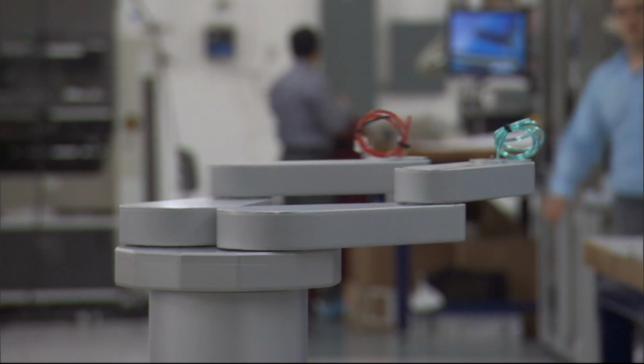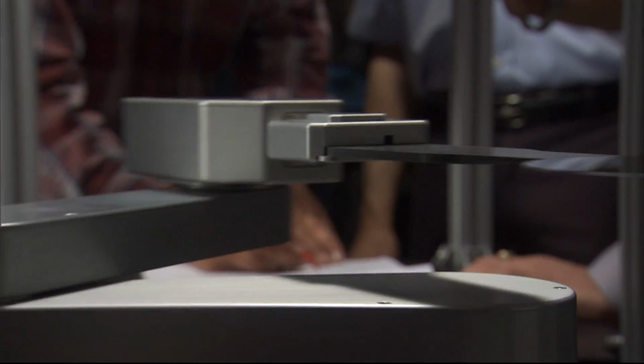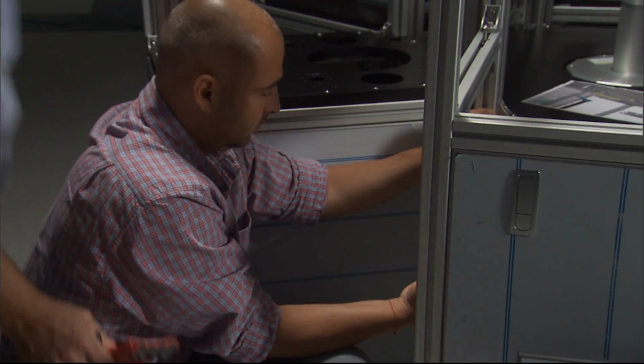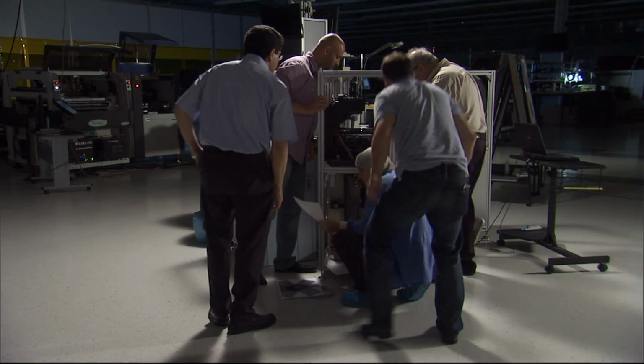So the reason we chose Malara is because we needed alignment and registration at the nanoscale. And they already make alignment systems for the semiconductor industry. And they also make robots. So they had all the right ingredients for us to work with. And their engineers know how to work under pressure. Something that has taken center stage since NanoOps is due to be unveiled to the public in only 4 weeks.